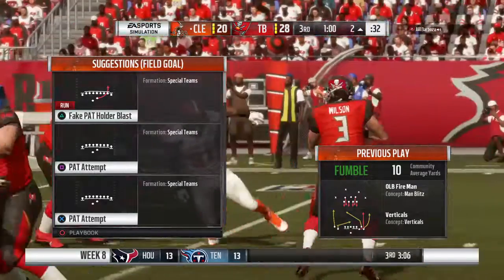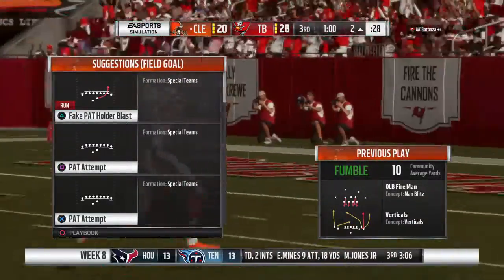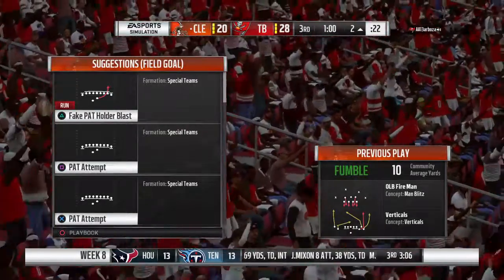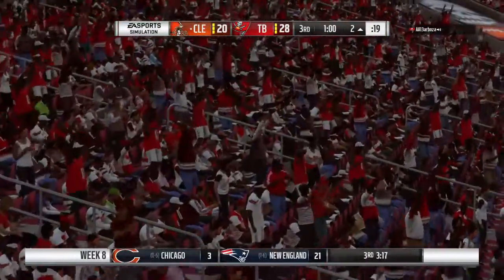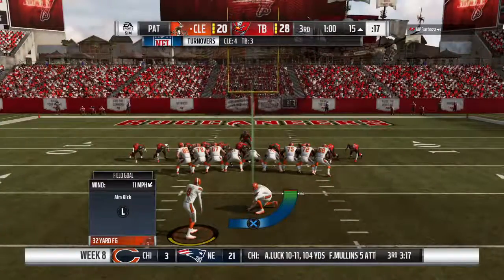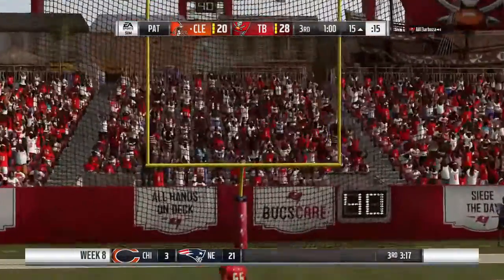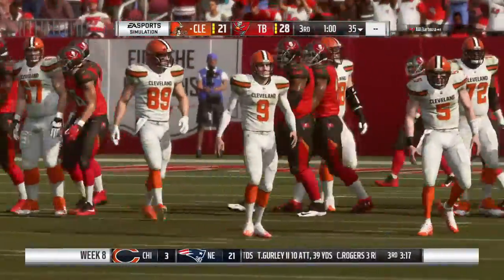This defense, Charles, they needed some type of a spark to help get them back in this game. I think they just got their spark. No doubt about it. And you know, that's all they discussed. How can we get ourselves moving again? How can we get our team going? This definitely qualifies. Extra point try by Bailey. Extra point up and good by Bailey. And they're within 7 now at 28-21.